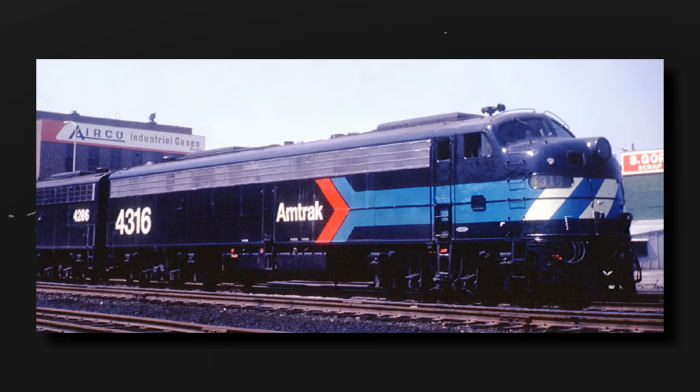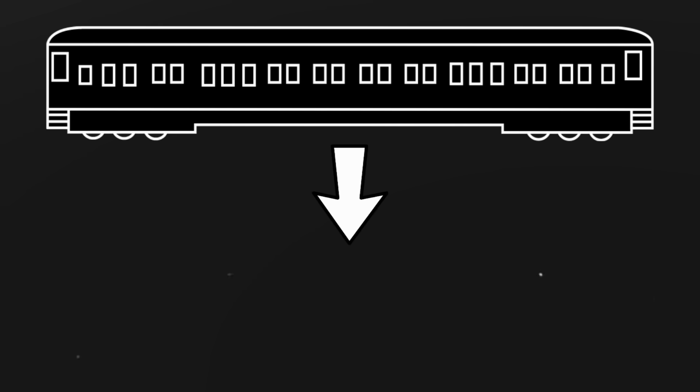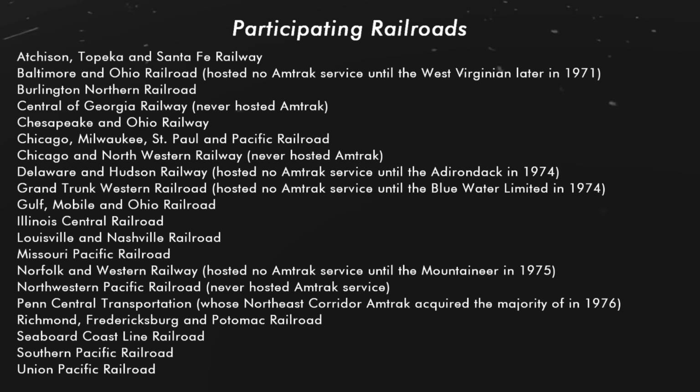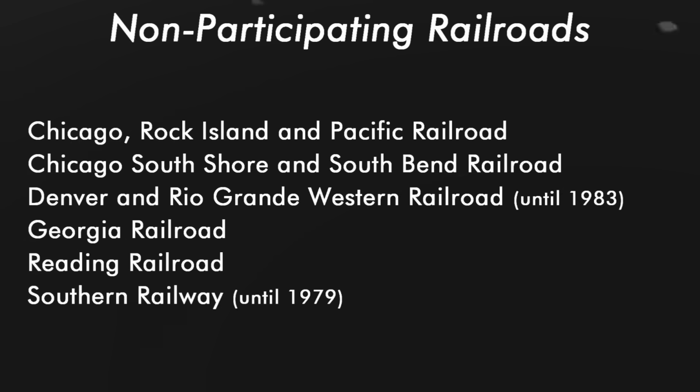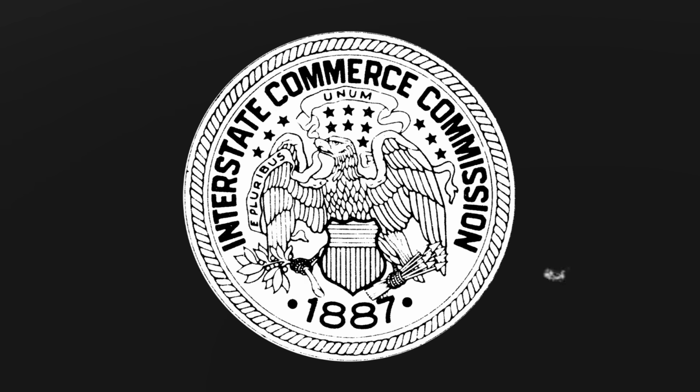This new nationalized railroad system, supported by government and state funding, would assume control of intercity passenger trains across the country of railroads who were interested. Railroads could contract out Amtrak to completely take over ownership and operation of their trains starting on May 1st of 1971. Railroads who chose not to join, of which there were 6 out of the 26 who didn't, were required to operate their passenger services until 1975 and go through the Interstate Commerce Commission for any service cancellations or changes.